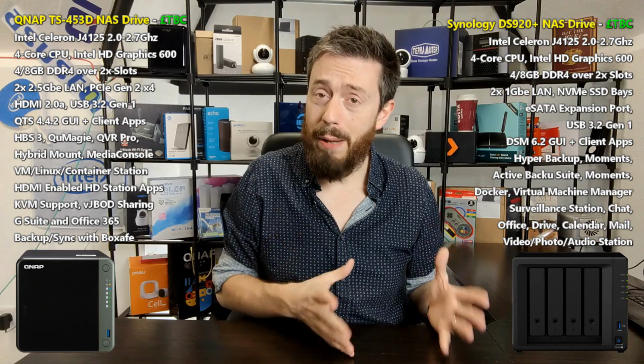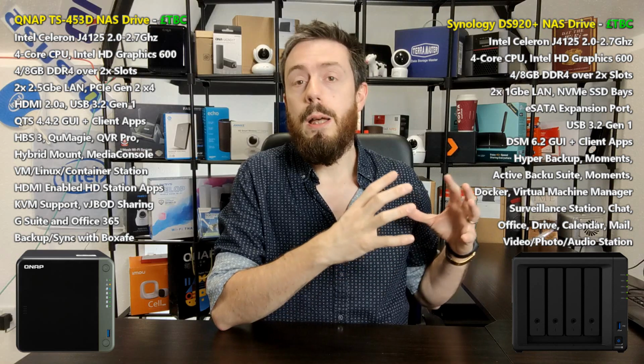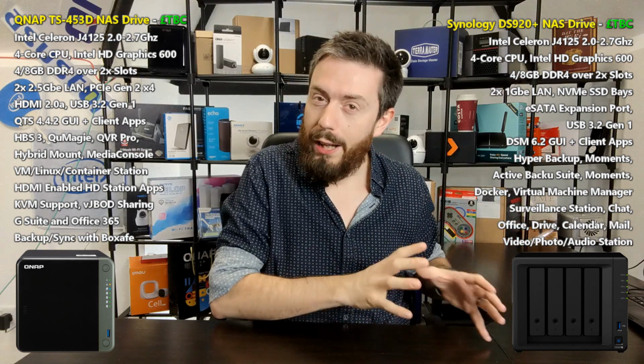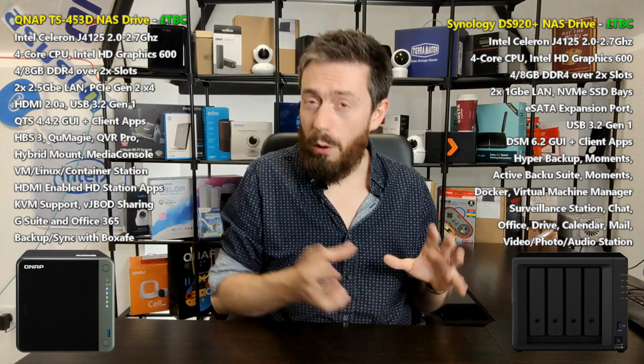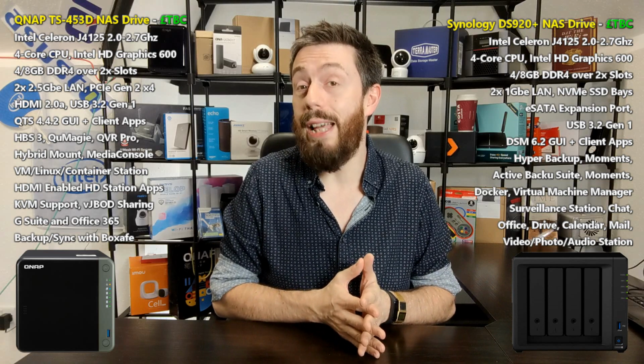The chassis is very compact. It's a 4-bay. The memory's expandable. Again, we'll touch on that later. But ultimately, the device itself is very compact, nice, square, kind of visually interesting. And of the two, I'd say in terms of aesthetic design, the Synology definitely looks the better.